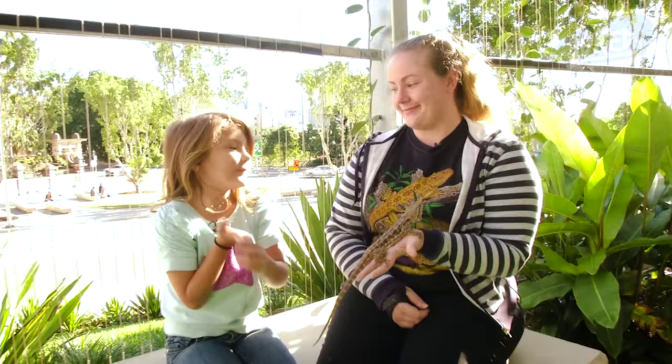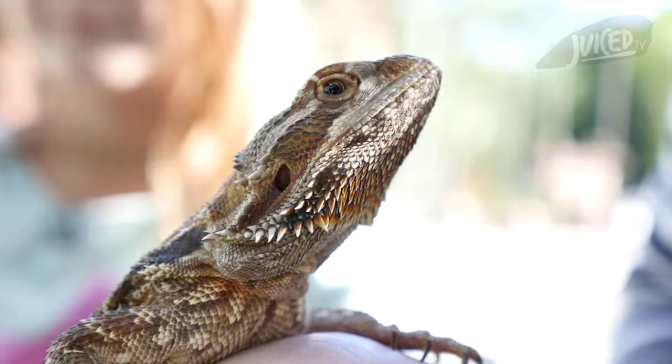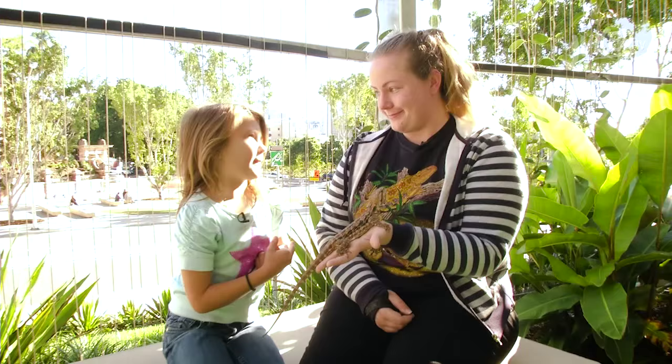Hi Laura, thanks for coming, and who are you bringing along with you today? Well, thank you for having me, Maddie. I've brought a few different animals with me today, but this is Star, and Star is a central bearded dragon. Central bearded dragons are native to the centre of Australia, so she lives in the desert. Can I pet her? Absolutely, she likes pets.